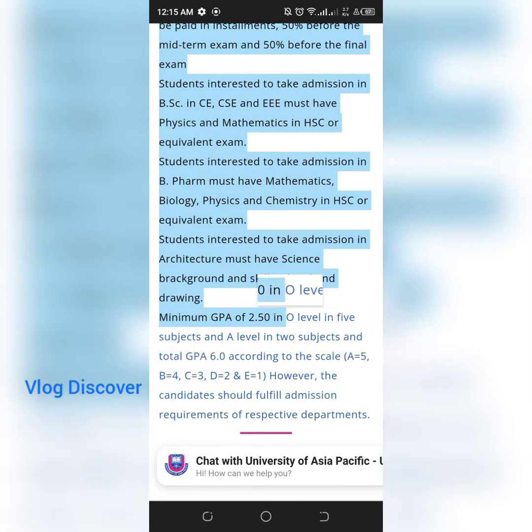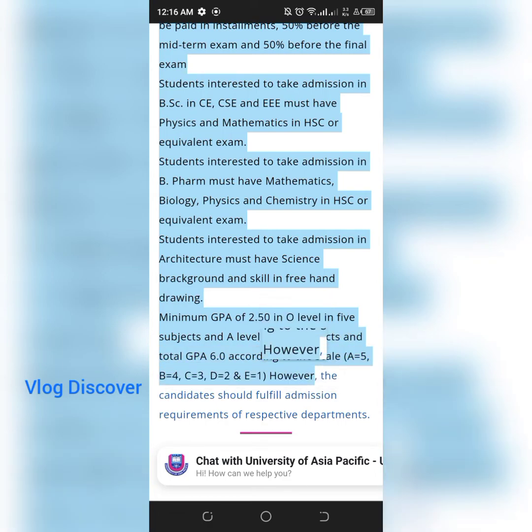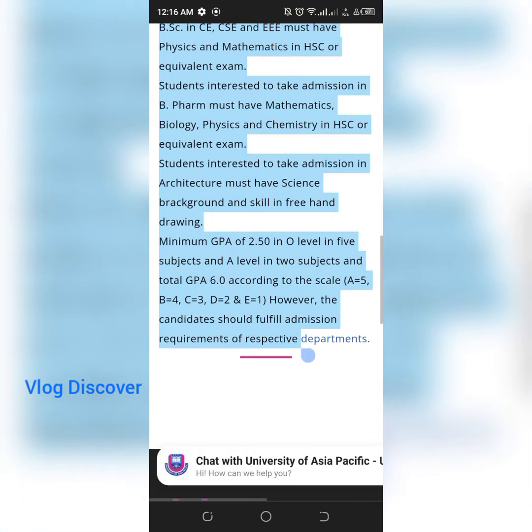Minimum CGPA 2.50 in O level in 5 subjects, A level in 2 subjects, and the total CGPA in the scale, with grades C, D and E considered. However, the candidate should fulfil the admission requirements of the respective department.